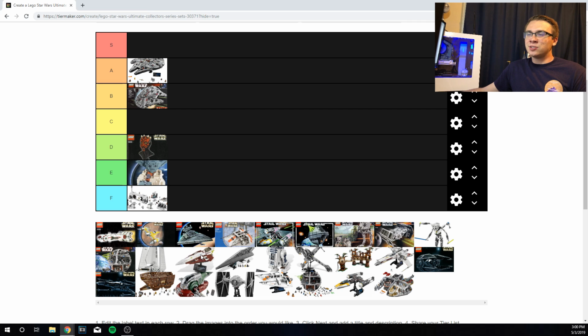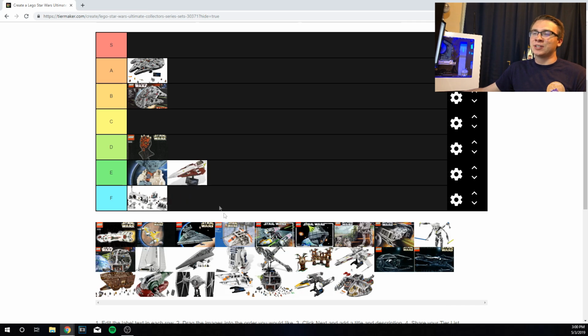So, it's the Jedi. Let's look at the Ultimate Collector Series Jedi Starfighter. Obi-Wan's Jedi Starfighter, set 10215, 676 pieces, $100 US. I'm gonna put this one at an E tier set. It's what a lot of people want as any UCS set, a nice shelf piece. You got a really nice astromech droid piece on top of that, and a really nice plaque. But other than that, I didn't think it had very many redeeming qualities.